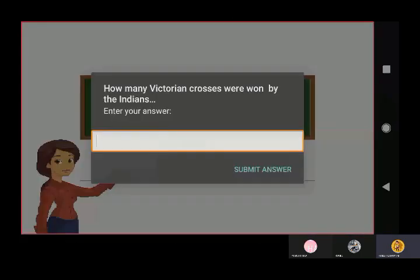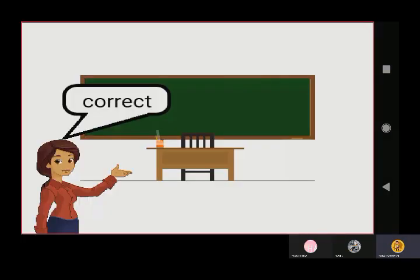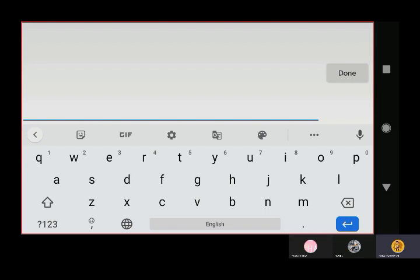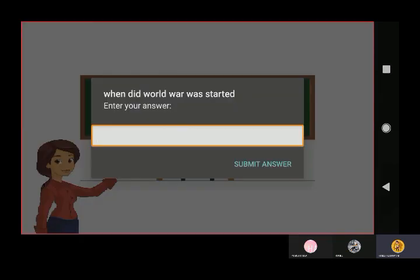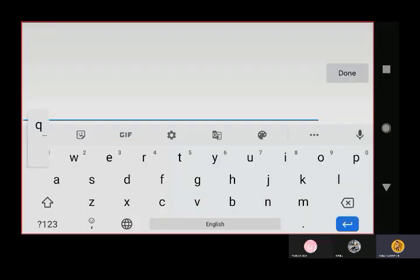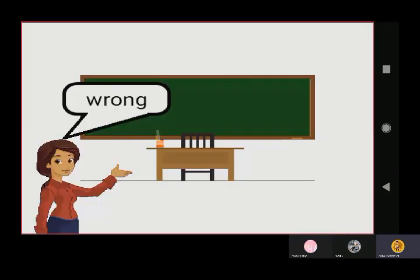Now it asks how many victories were won by the Indians. It is 11. If I put the answer correct, it says correct. And it asked, when did the World War start? If I put the answer wrong, it will tell wrong. Now you can see it. Thank you.